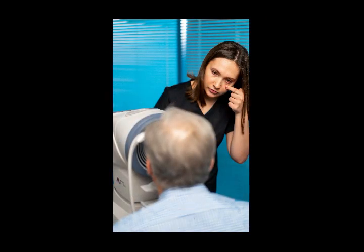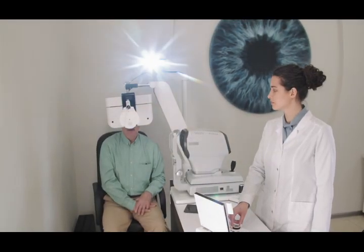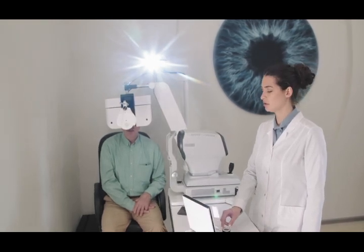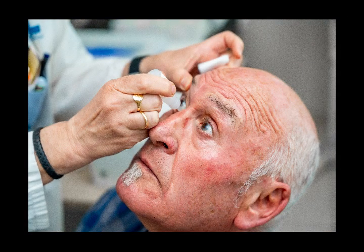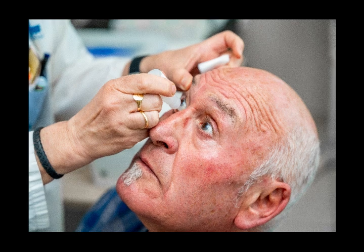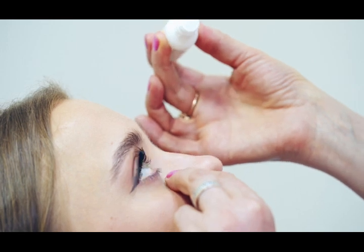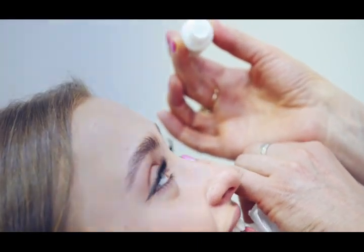60%, with documented incapacitating episodes requiring 7 or more treatment visits for an eye condition during the past 12 months. 40%, with documented incapacitating episodes requiring 5 to 6 treatment visits for an eye condition during the past 12 months. 20%, with documented incapacitating episodes requiring 3 to 4 treatment visits for an eye condition during the past 12 months. 10%, with documented incapacitating episodes requiring 1 to 2 treatment visits for an eye condition during the past 12 months.